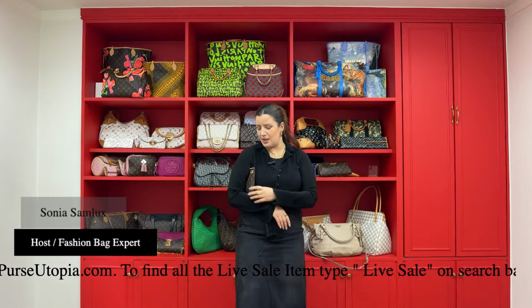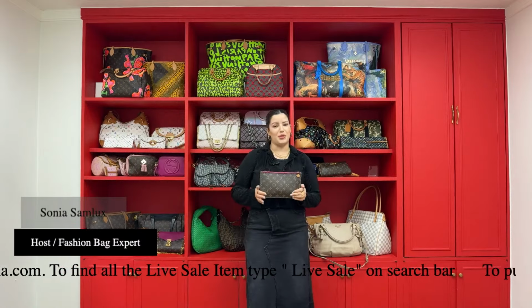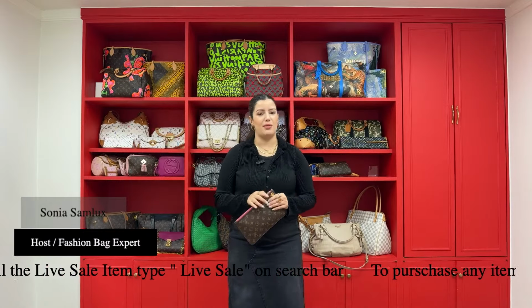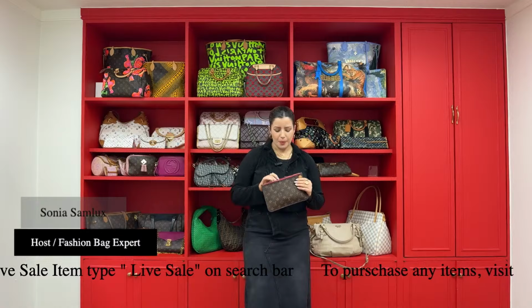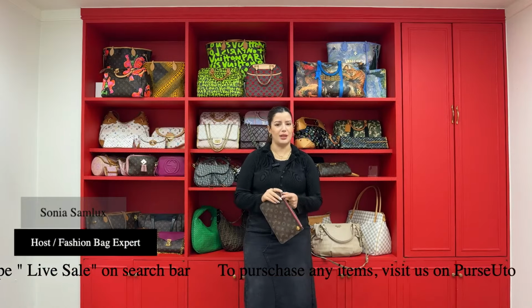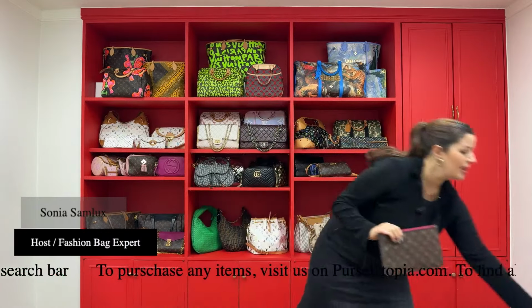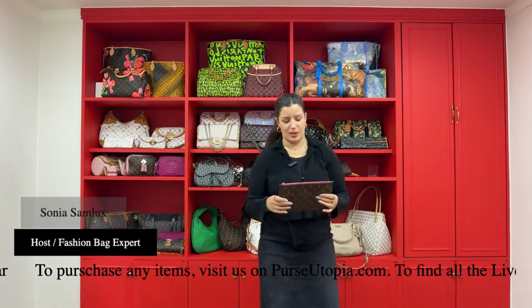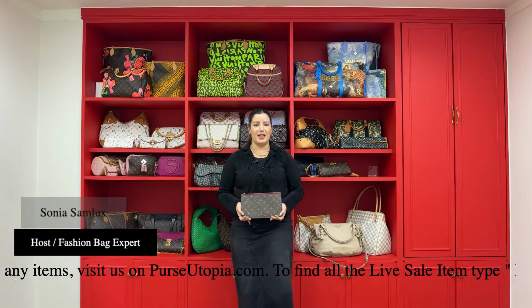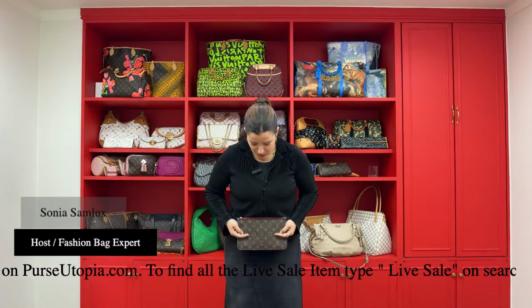So really nice. And the price of this one is actually really amazing, really interesting. This is one of the catches of today. This is 149. So be really fast. I think we did have one of those in one of the previous live sales a couple of weeks ago, and I think it got sold in the live sale. So be really fast again. This is now on our website, purseutopia.com. So this is the Neverfull pouch in P1, and this is $149. So really, really interesting for this one.